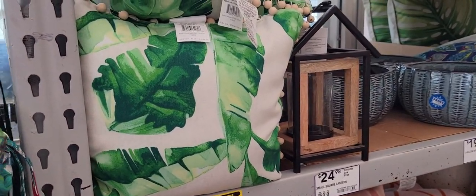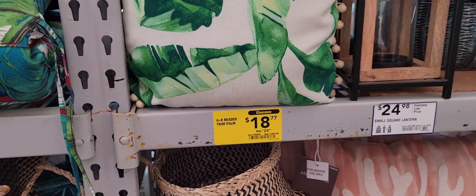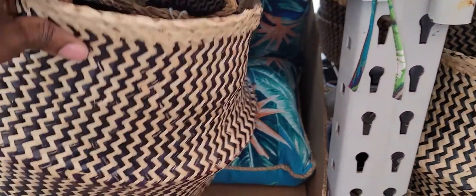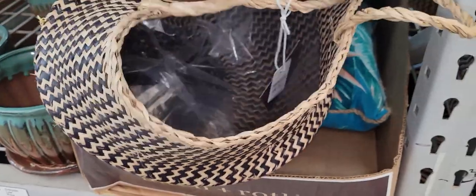Now, these banana leaf pillows here, banana leaves have been in style for the last couple of years, and I don't foresee them going anywhere. I also like this collapsible planter. This is so cute. And to put like a palm plant in here would be adorable.